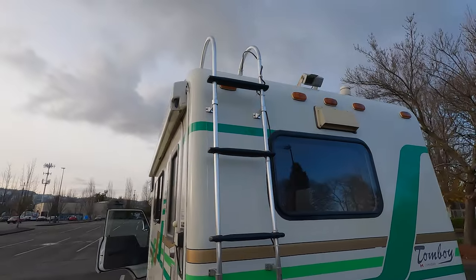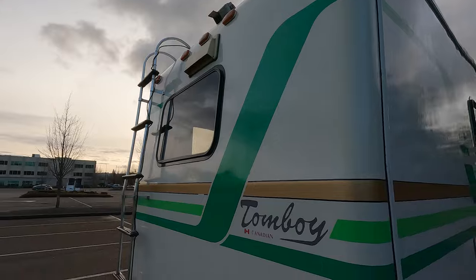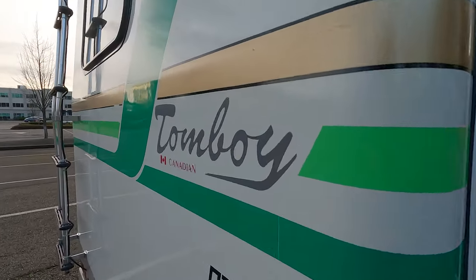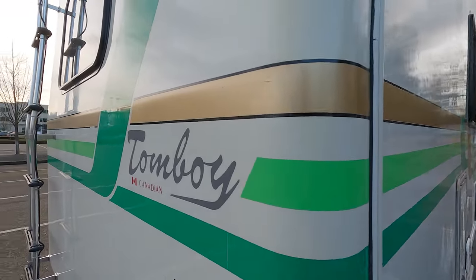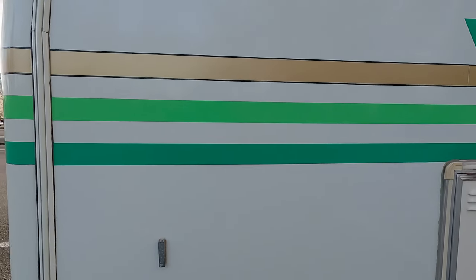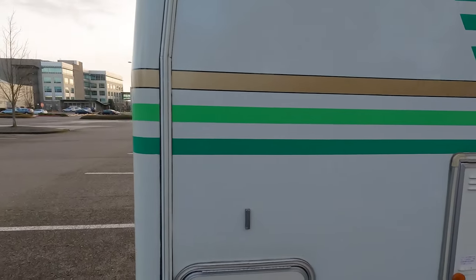Sorry, I said I was gonna go inside, and we're just gonna go over some of the exterior features a little bit more. A really robust backup camera up there, and that's your hood range vent. Molded fiberglass rear bumper. Again, the badging. I don't know if you guys can see the shine on this, but it's really miraculous, the condition that this is in. So we'll go around, we'll open some of the compartments, because I'm sure you guys are curious about all of that.